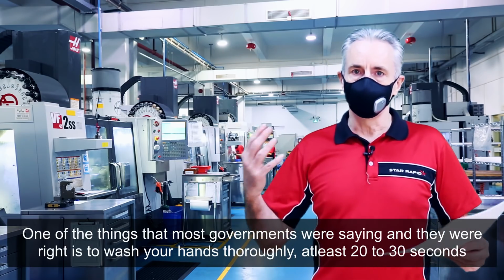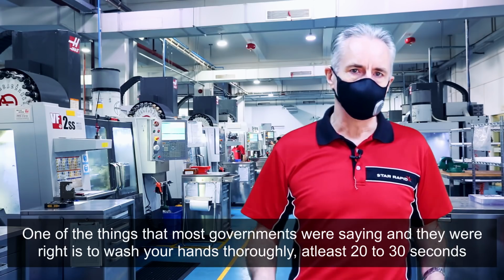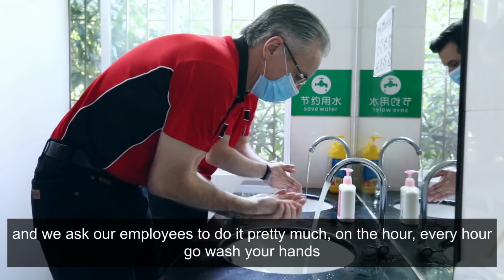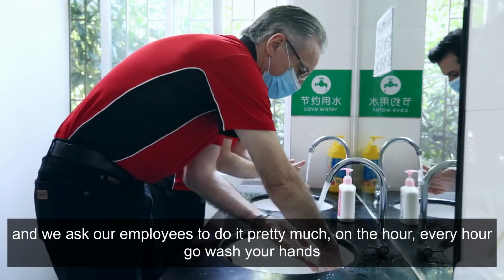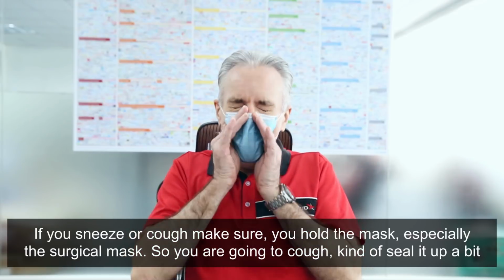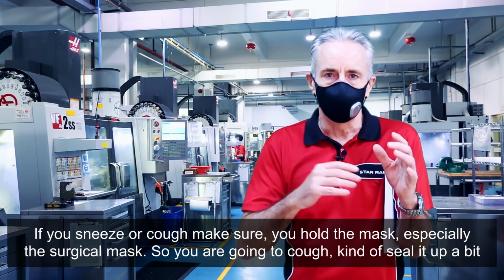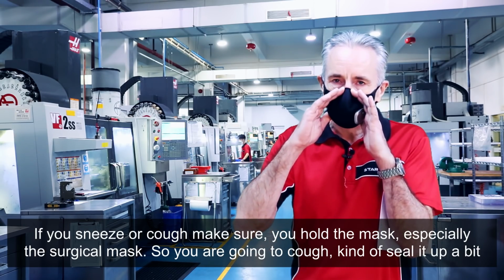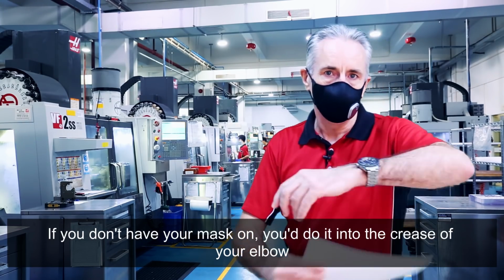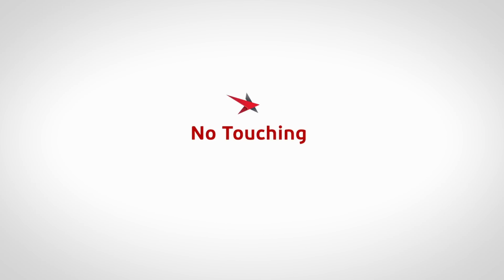One of the things that most governments were saying, and they were right, is to wash your hands thoroughly, at least 20 to 30 seconds. And what we do is we ask our employees to do that pretty much on the hour, every hour. Go wash your hands. If you sneeze or cough, make sure you hold the mask, especially the surgical mask. So basically, you're going to cough, kind of seal it up a bit, okay? If you don't have your mask on, then you do it into the crease of your elbow.